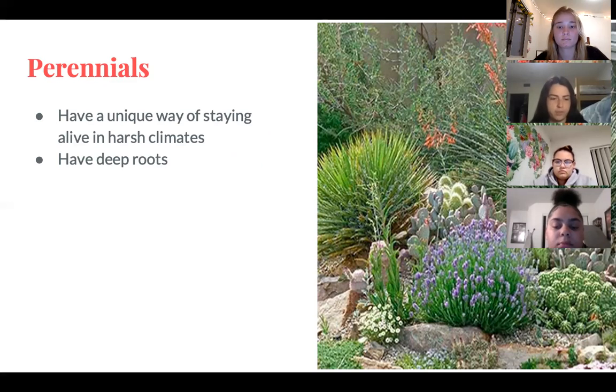During the dry, hot summers, perennials will become more dormant in order to preserve water, and then come back to life once the climate is not so dry. They have deeper roots to reach the soil that has more moisture, because the soil stays moist down deeper for longer periods of time. They also have larger roots than cacti because they can store water. They need to store water for longer periods of time in order to come back to life once they are done being dormant.